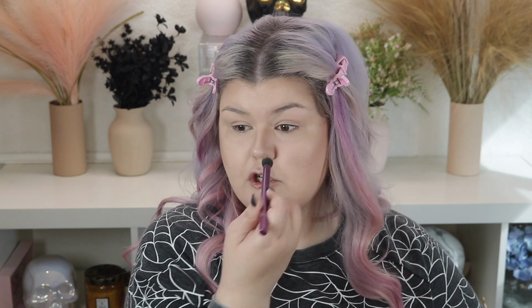I feel like the sponge almost made it disappear a little bit. Where did it go? Oh, I'm going to use this on my nose. I feel like this is going to be the perfect nose contour shade because it's not too intense, but it's going to give you those natural shadows because of the shade of it. It's very taupey gray.